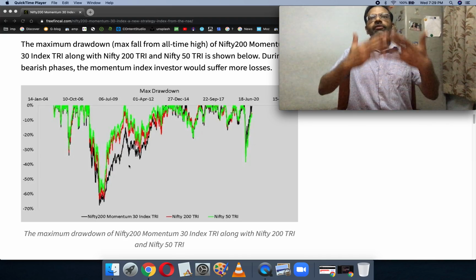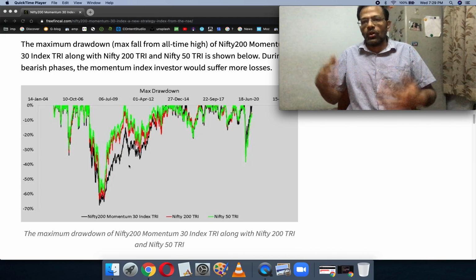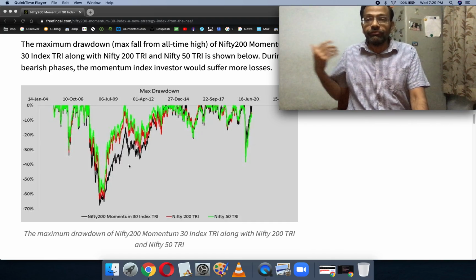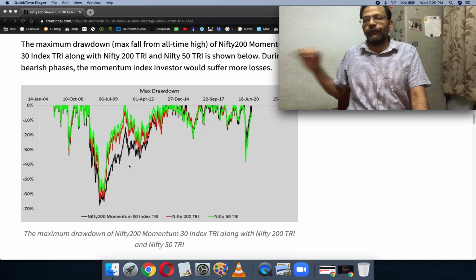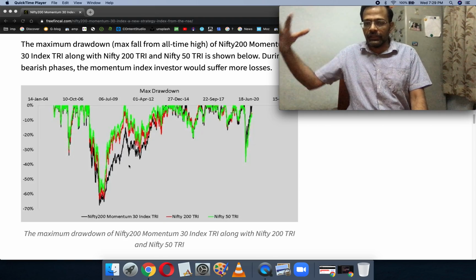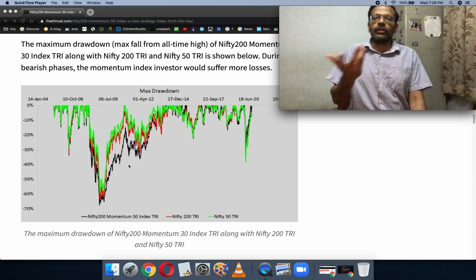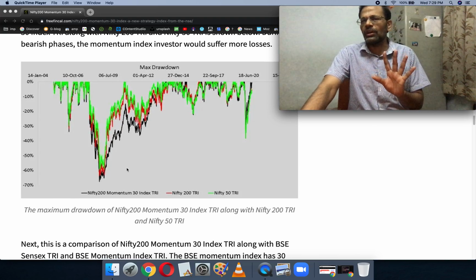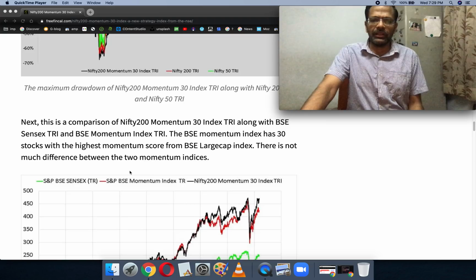When there is a start of a bull run, then the momentum stocks will, you are basically choosing the stocks which are moving faster among the portfolio of stocks, that is among the Nifty 200 portfolio. Therefore, naturally, you have a better chance of getting returns. Nothing will work all the time. Same is true of momentum also.